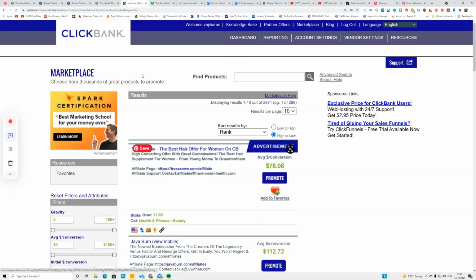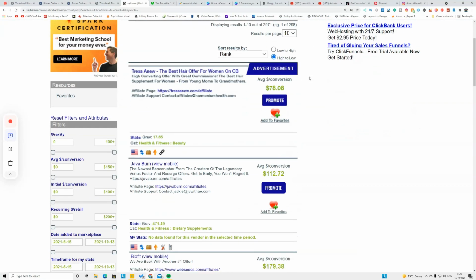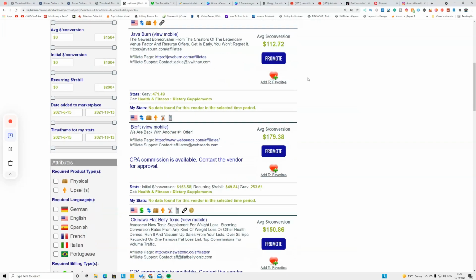First, website number one is ClickBank. If you are not able to join ClickBank, you can use alternatives, which are Digistore24, JVZoo, or Warrior Plus, guys. After you sign into ClickBank, click Marketplace. Then click this search icon, and it will bring up all the top selling products on ClickBank.